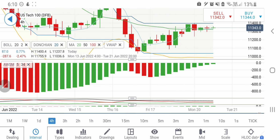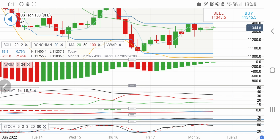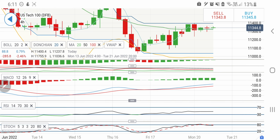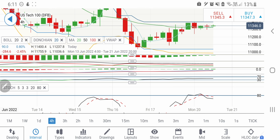But watch out for 11290, then 11250, and then below that only we can expect a good drop, else it is going to swing. The oscillators are trading in the negative territory, trying to converge for a crossover on the buy side. The directional movement is bearish. The MACD is bullish here, trading with the divergence. RSI trading flat. Stochastic is near overbought levels.